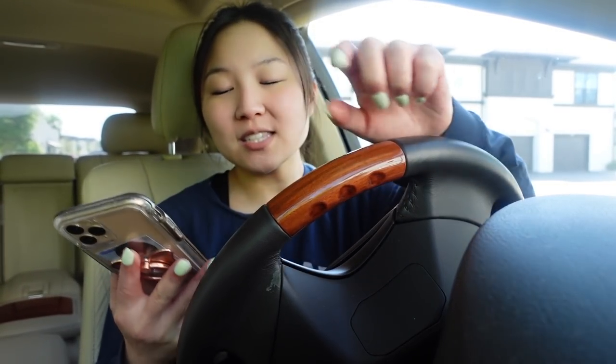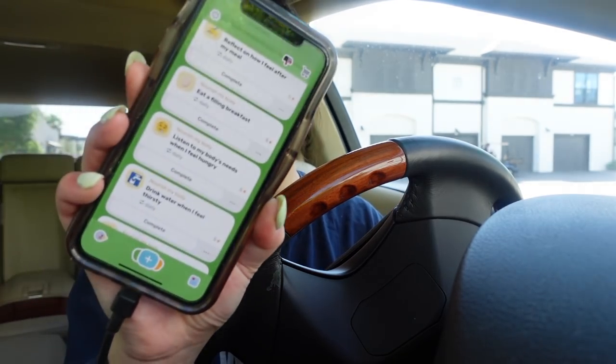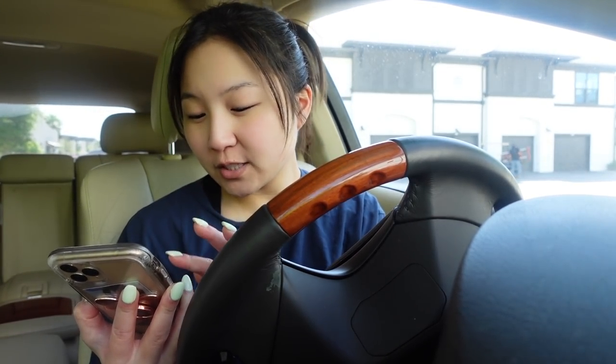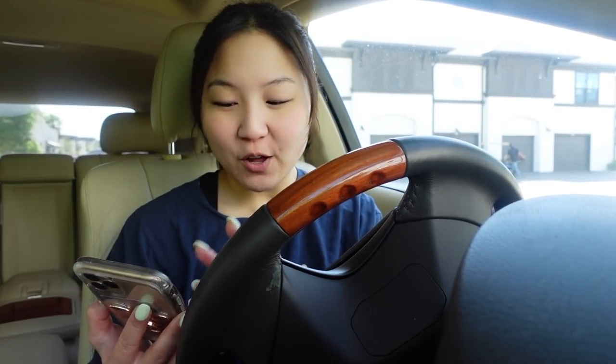You get this little chicky right here and you give yourself goals throughout the day and you send your little chicky off on an adventure. For example, I have eat a filling breakfast, eat a serving of fruits and vegetables, reach out to a friend, wash my face. Even small things like wash your face, drink a glass of water, are just good achievable goals to let you know, hey, you're doing something. You're getting some things done that you wanted to do today. Give yourself some extra credit.